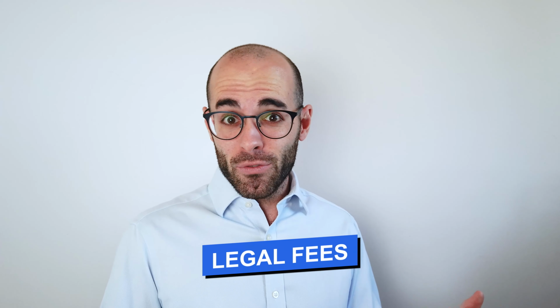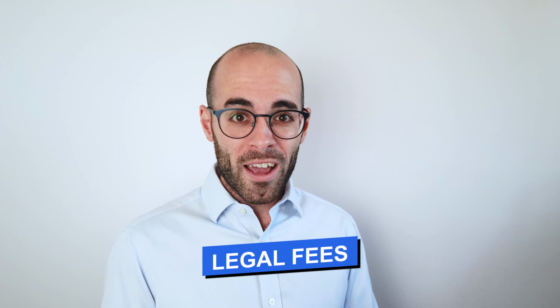And lastly, legal fees. Some lenders will require that you pay for their legal fees to refinance the property. This is typically done on more complex properties with more niche and specialist lenders. So for example, if you're refinancing a block of flats, which I have done recently, they will demand that you pay for their legal fees, which may not be cheap. So these are the costs that we need to think about when we're refinancing a property.